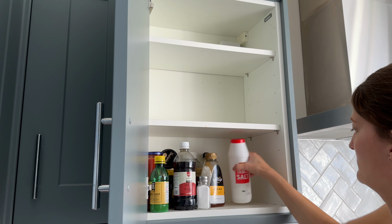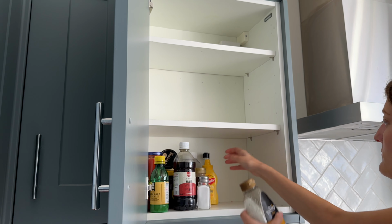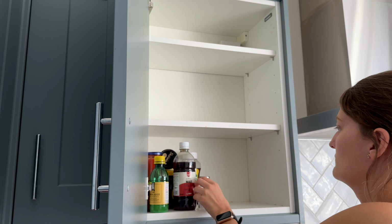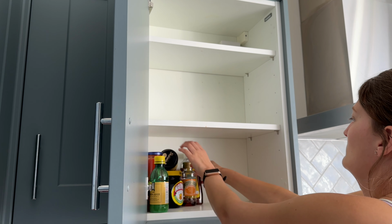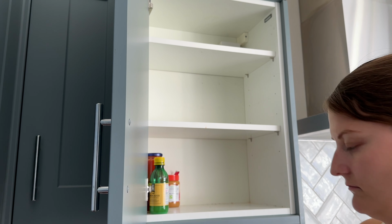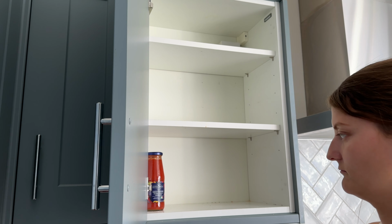I'm doing this voiceover and this angle is not flattering at all. It literally gives me a double chin. So yeah, that's great. Just ignore the way I look. It just looks horrible, but I don't know how else to show you me taking it out of the cabinet.